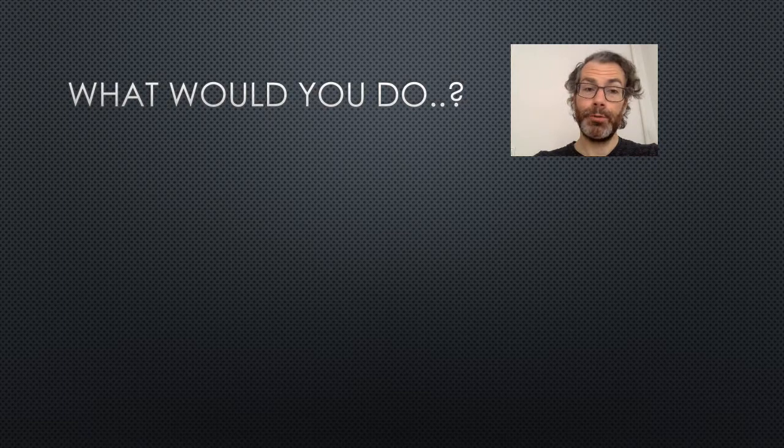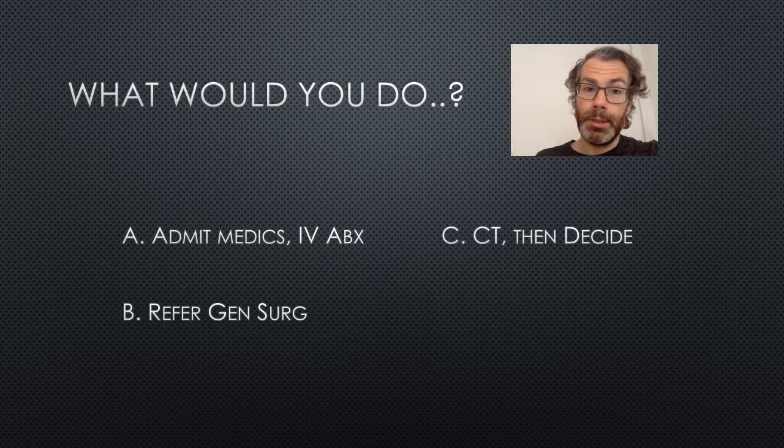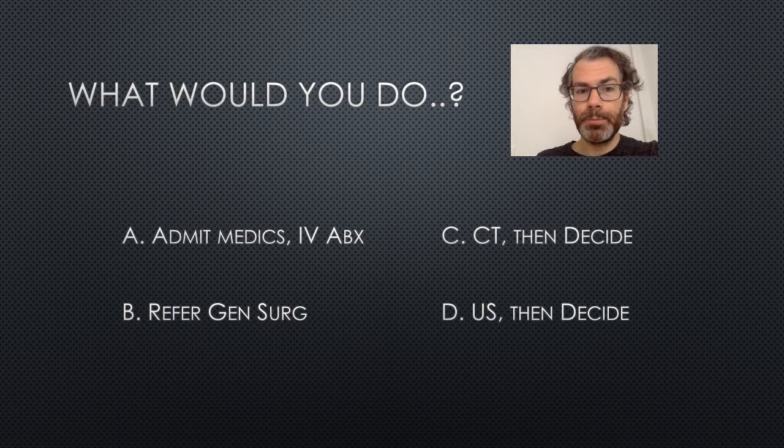Okay, so what would you do for this elderly gentleman? He's got confusion or delirium. We think it could be an infection because his temperature and his inflammatory markers are a little bit raised, but we don't have a clear focus. So let me give you four options. Admit him under medics for IV antibiotics, refer him to gen surg, get a CT abdomen pelvis and then decide what to do, or get an ultrasound and then decide what to do if it's during normal hours and you can get an ultrasound. So take a moment to consider which of these you would actually do in your workplace.